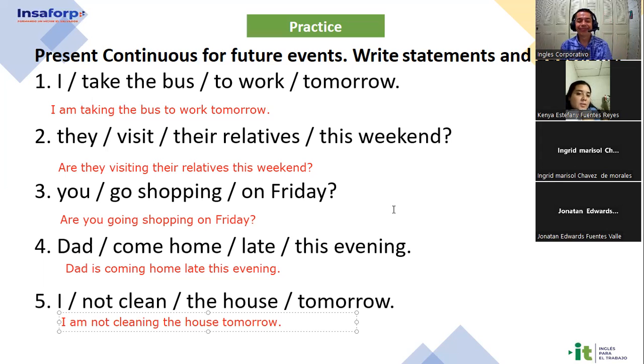Are you going shopping on Friday? Intonation, Kenya. Are you going shopping on Friday? That is coming home late this evening. I am not cleaning the house tomorrow. Congratulations, Kenya. Very nice pronunciation. Yes. Thank you. Okay, very good.